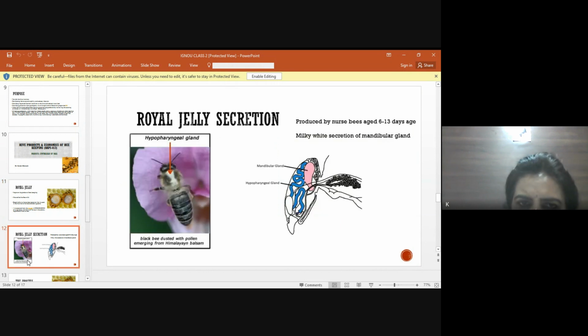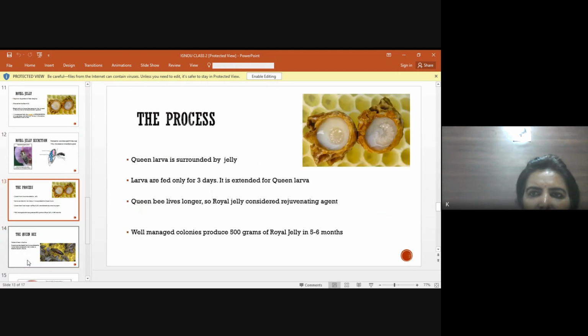So you can just look at the place where the secretion happens. It's on the head region of a honeybee, and this is how the gland looks. This is the section of a side view of the gland. What happens is the queen larva, the comb where the larva is, is surrounded by jelly. When extraction is being done for commercial purposes, there is so much excess royal jelly given to the larva that all the extra is just collected.